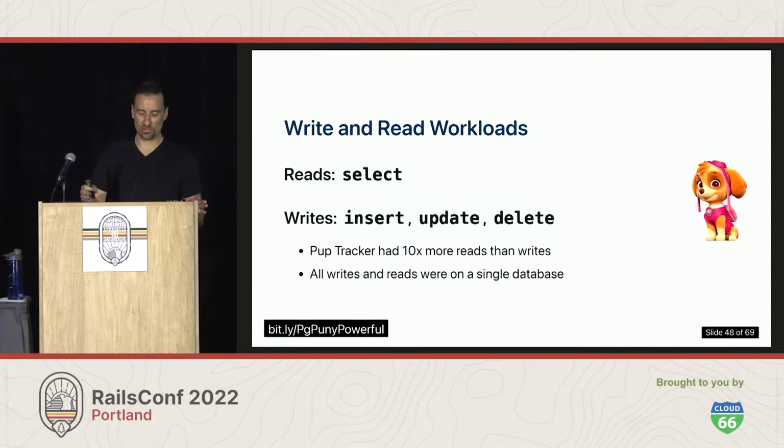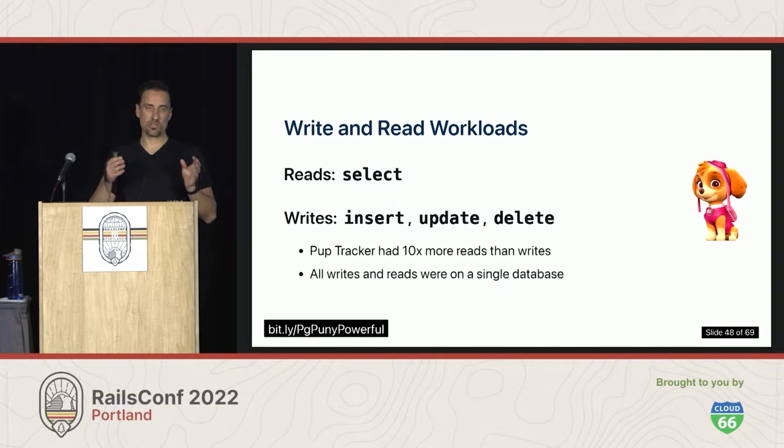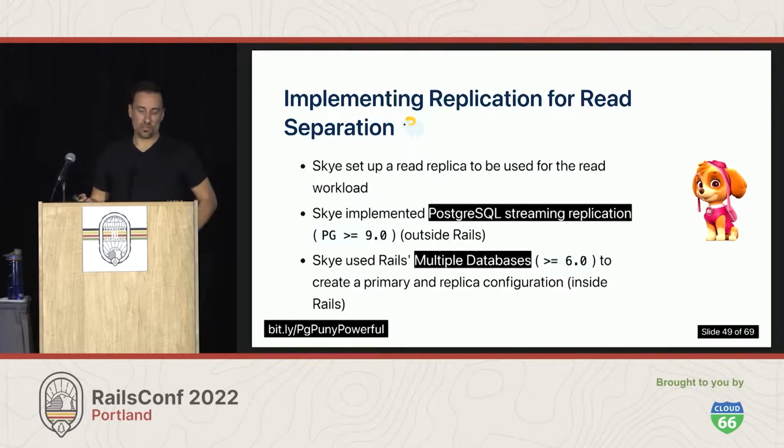Okay, so write and read workloads. Reads are all of your selects. Writes are everything else, more or less: inserts, updates, and deletes. PubTracker had 10 times more reads than writes, and generally that's the case for web applications. A row is inserted, that row is read many, many times by many clients. And writes and reads are generally all occurring on one database unless you run them on multiple databases, so the resource usage for those queries could be separated. That's what Sky wanted to do for PubTracker.